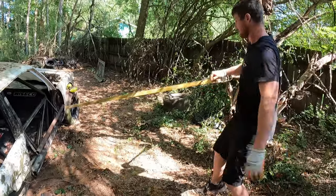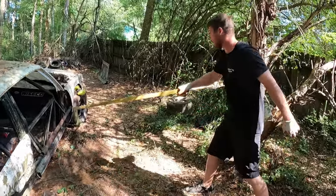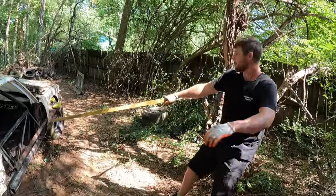What's good? I don't know why it's so stuck in the ground. I don't know. Check out those muscles.